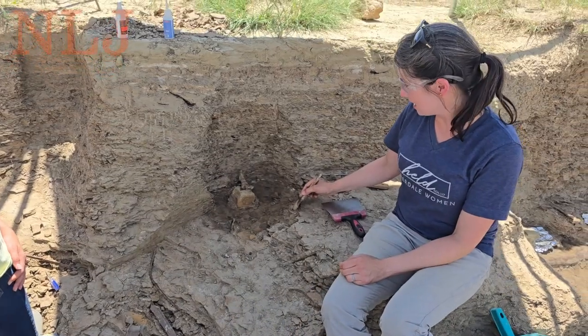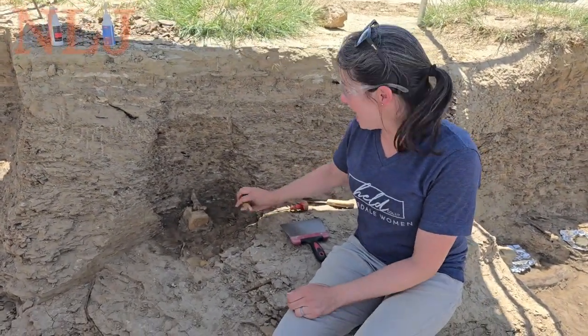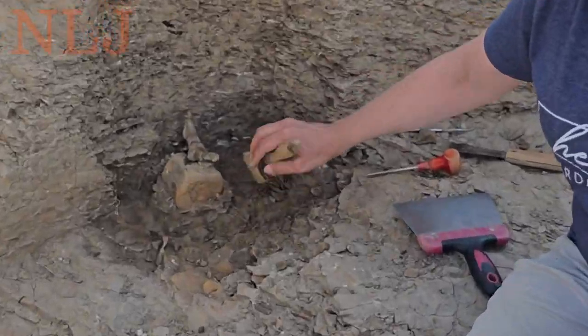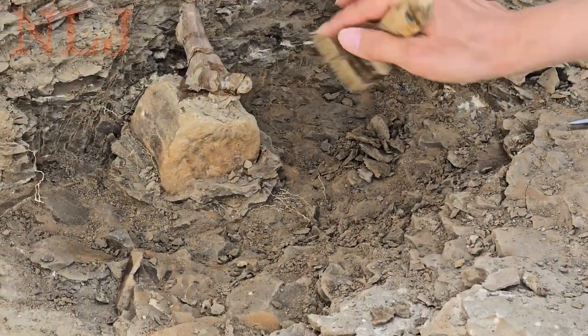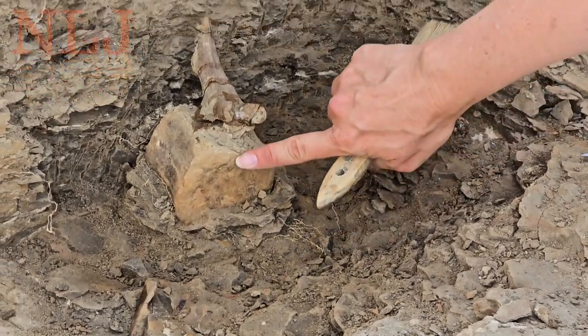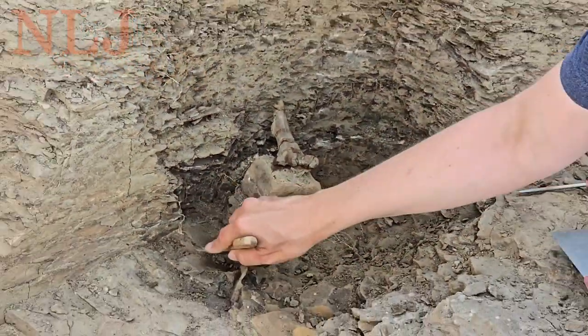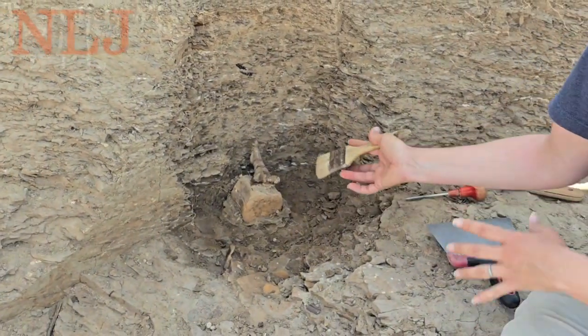Explain what it is that you're working on. First, introduce yourself. Sure. My name is Rachel Danner, and this is a caudal vertebra. It's a caudal, so that means the tail. It would be a vertebra that would be found in the tail. And so I'm just working on a pedestal right now so that we can safely remove it from the ground.